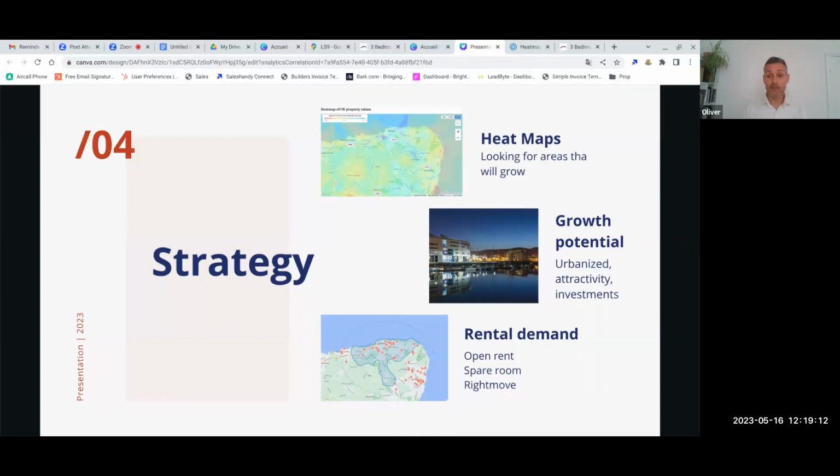Canterbury, if you look at the rental demand, there is a lot of rental demand, but there's roughly just as many rooms to rent as there are people looking for them. So because there are a lot, it's still quite attractive. But there are places like Thanet that we'll see in a minute where lots of people are actually looking for properties, and there aren't enough properties out there in the market as we speak.